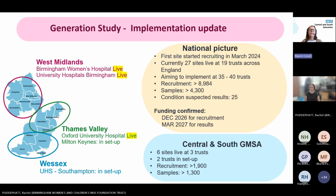So that's really all we wanted to talk about today, just to give you a very brief overview of what the study is and the results process, so that if you have any parents coming through your care who've received a condition suspected result or a diagnosis following this study, then at least you will have heard of what the Generation Study is. And if you've got any questions, we'd be happy to answer them.